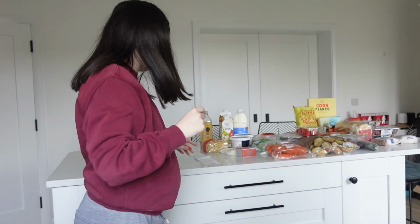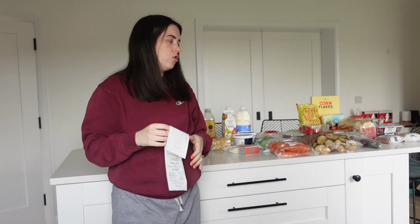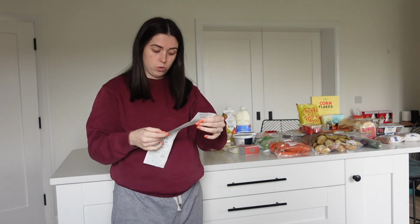I'm not gonna lie though, I was pretty happy with the price. You don't have to scan as you go in Marks and Spencer, so as you're walking around, you're like, this literally could be £2 or this could be £600. I didn't know what it was going to cost.